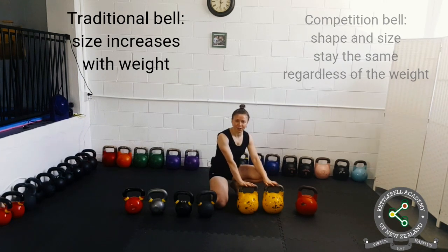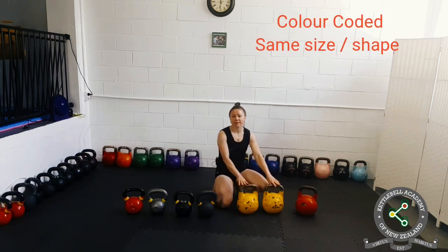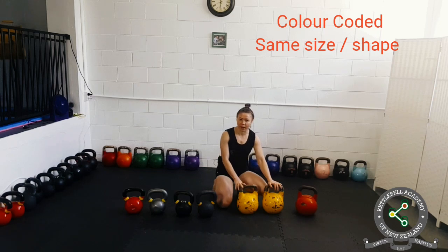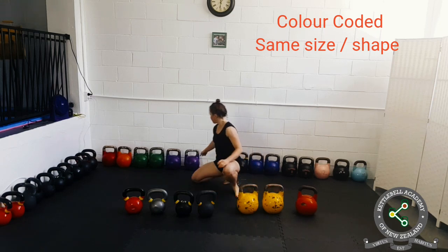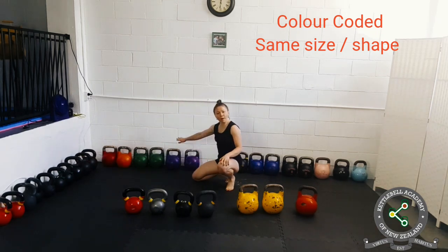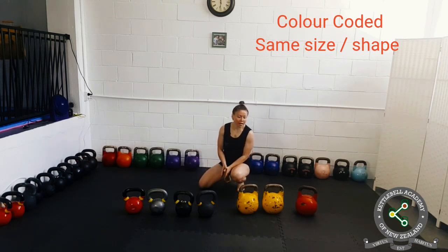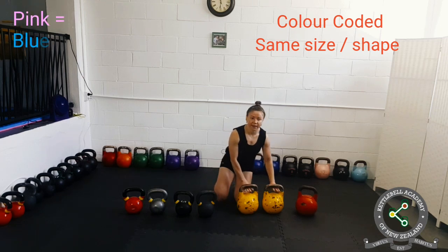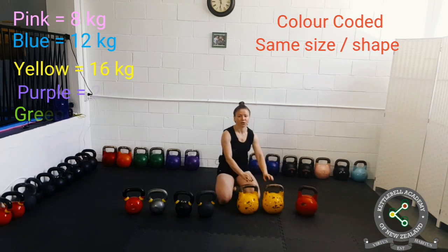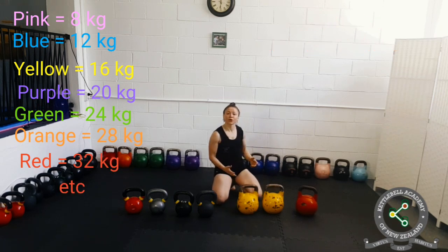You can recognize competition kettlebells by them being very colorful and all of them being the same size despite changes in weight. So as you can see in the back here, these are 20 kg, these are 24, 28 and 32, but all of them look the same. The only difference is the color. So the color is an international standard, and anytime you see a yellow competition kettlebell, you can be sure that it is 16 kgs. Anytime you see a blue, you can be sure it's 12, and so on.